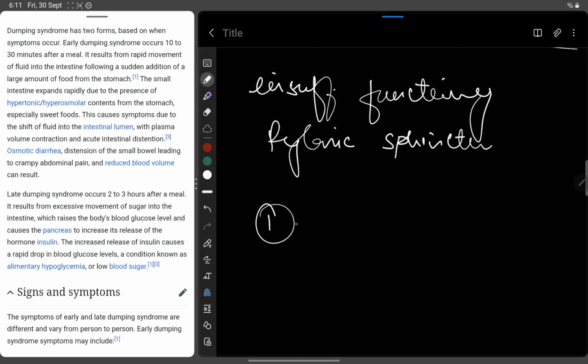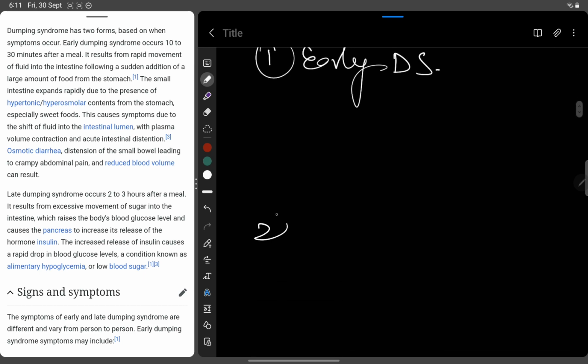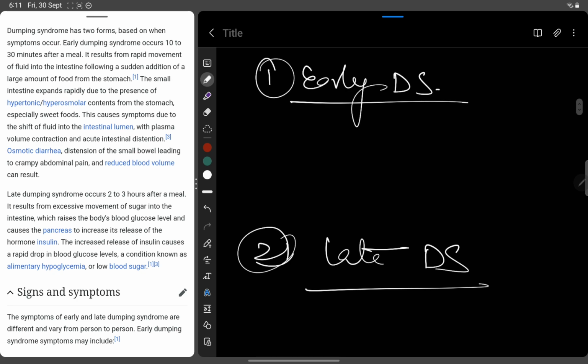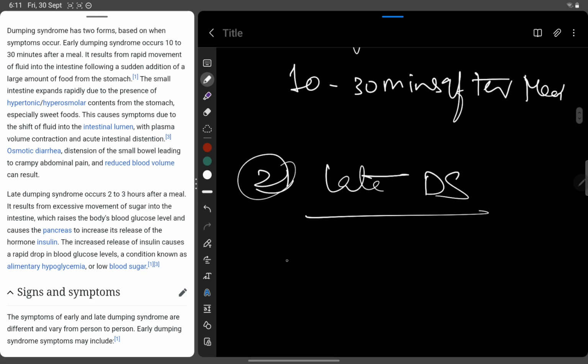First form is early dumping syndrome, and the second form is the late dumping syndrome. Okay, so what is the early dumping syndrome? Occurs 10 to 30 minutes after meal, and late dumping syndrome occurs 2 to 3 hours after meal.